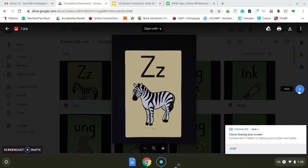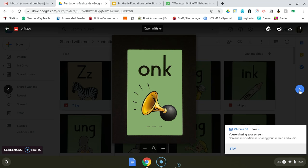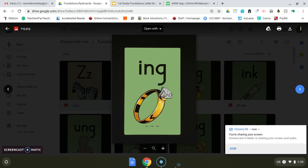Hello everyone, we are going to start with a letter sound drill. All of these letter cards are mixed up, so we are going to start. Just say each letter and sound with me. Z, zebra, Z. O and K, honk, onk.